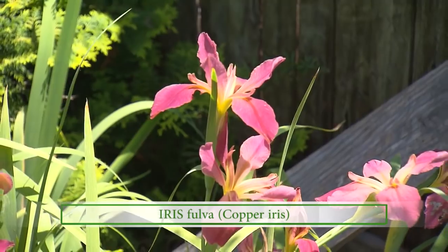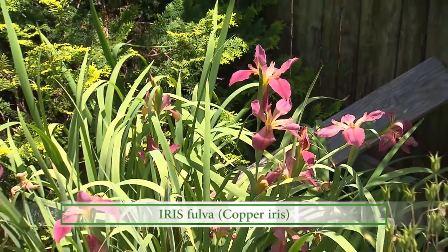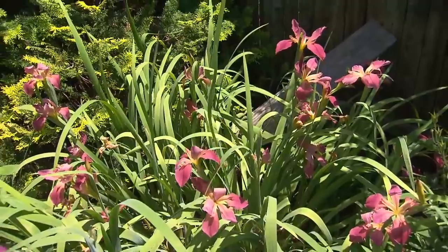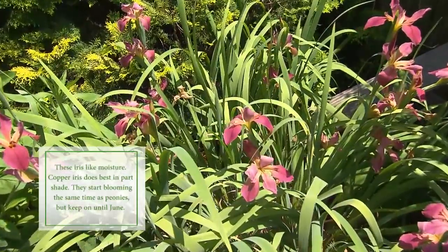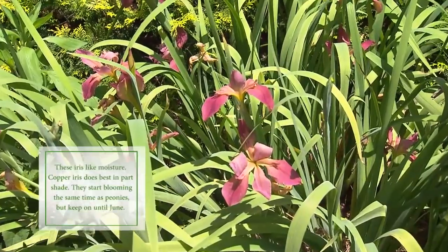Yeah. As a matter of fact, I went by a nursery and I said, do you know what this is? And he didn't. And then I looked in my wildflower book, and evidently it's actually native here. Yeah, in certain areas, usually around stream banks, rivers, that kind of thing. Yeah, we do find some copper iris native in Tennessee. So this is a beautiful example of it.